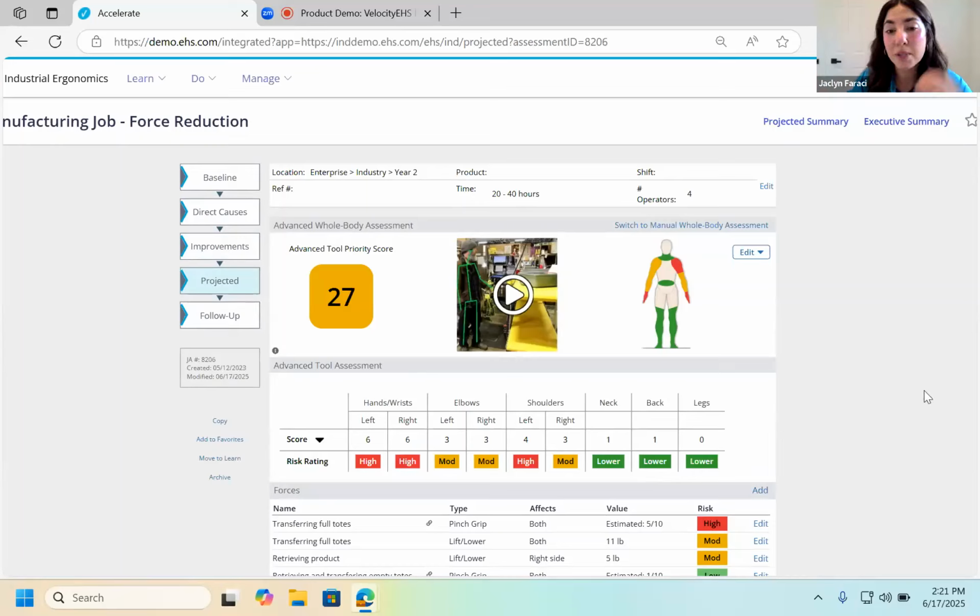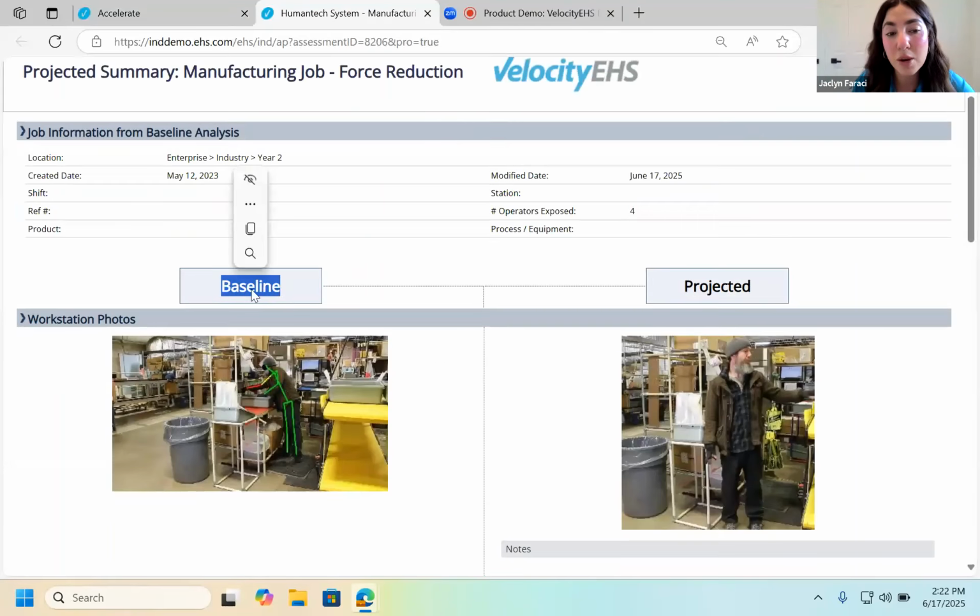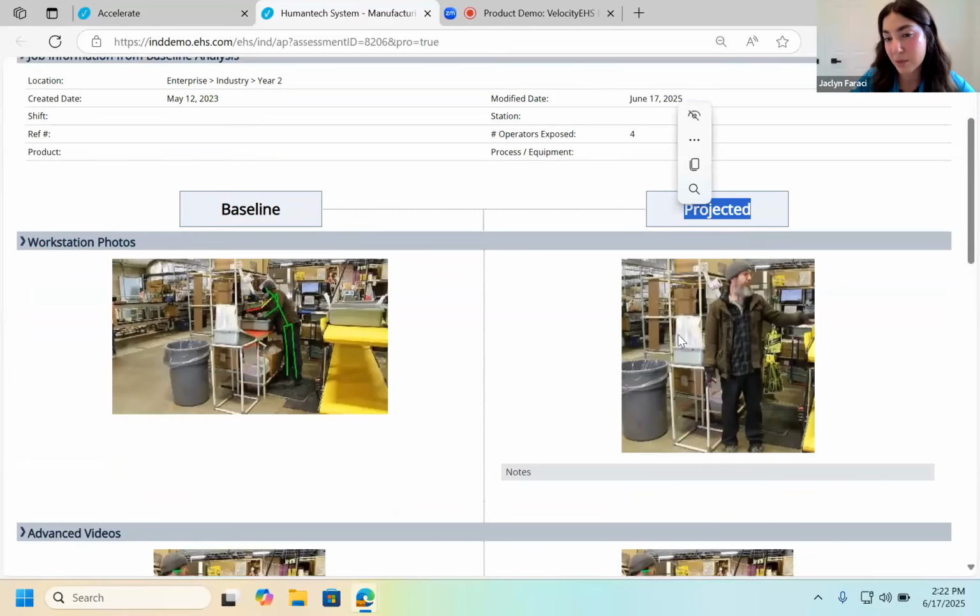That's because it is. But let's say I want to lower the shelf height in that previous job we looked at. So we saw some awkward postures. Maybe I need to lower the height of the highest part of that shelf. What I could do is mark out that new height with tape, and then I could take a new video of the operator working at that simulated height, and the system would give me a 1-page printout that says, okay, my baseline's where I'm at, but my projected's where I'd like to be.